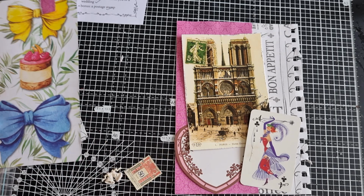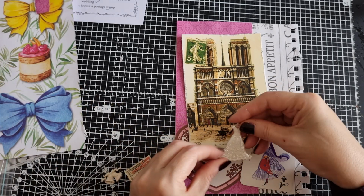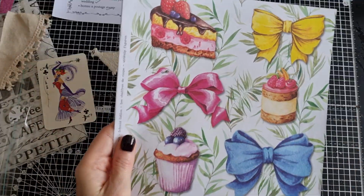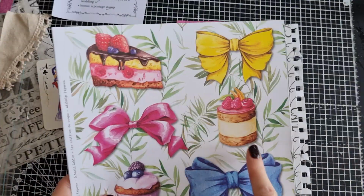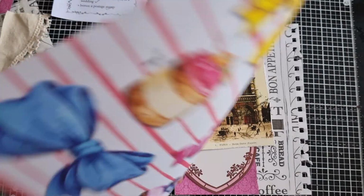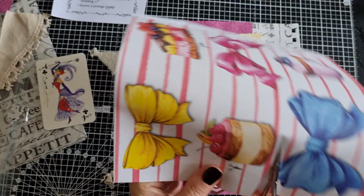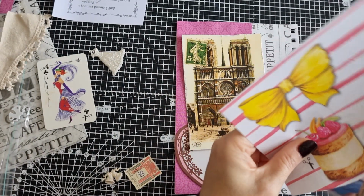We have the wedding dress, but now I'm looking at it, it's too white, and I think I want a cake. Now, I originally wanted this one, but I think this one might work. So let's cut these out and see what I think, because then we've got both.